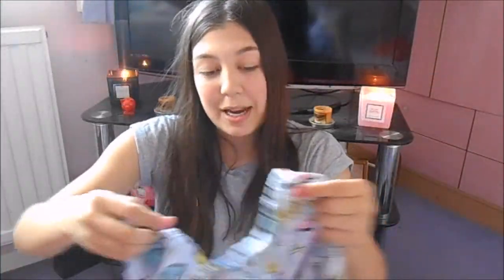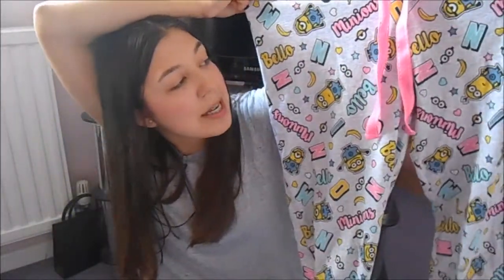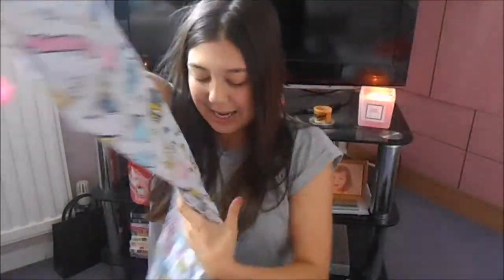It just has these, like, quirky little sayings on, like Minions, Bello, and then little letters that spell out Minions, and then they have bananas and Minions on it, and they're just neon colours, and I love it so much. So I had to get those, and they're just cuffed at the end as well, which I really like.